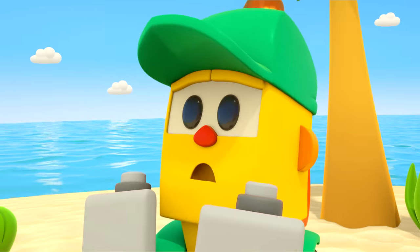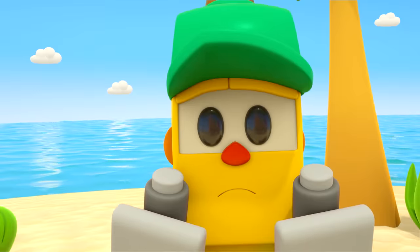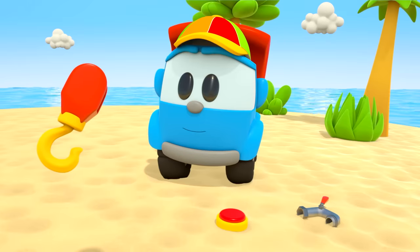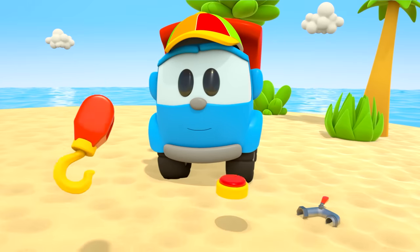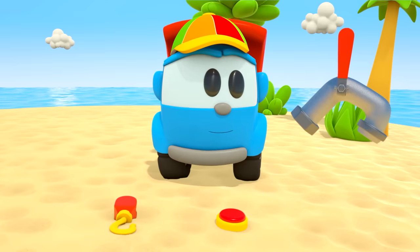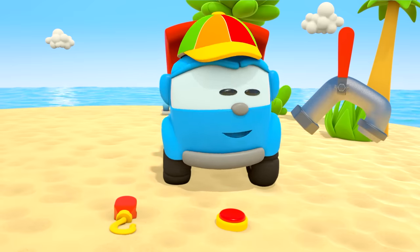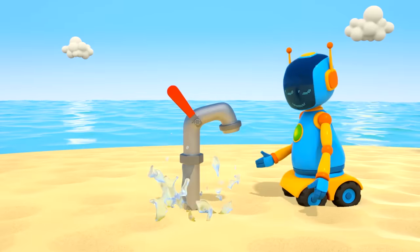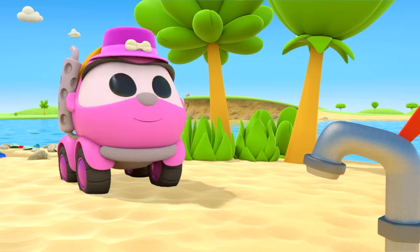We need a tap. Quickly! A hook won't stop the water. What about the button? Here it is, a tap. The robot has quickly put the tap on the pipe.